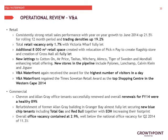On the commercial side or office side, renewals were at 89%. Allan Gray has settled down, and the ex-Allan Gray and Chevron space has been re-let now. We refurbished the old Allan Gray building in Granger Bay, and we've got some pretty good tenants in there now. Total Gas, Red Bull, and EOH. If I'm not mistaken, there's only a couple of hundred square metres left in the old Allan Gray space that still needs to be re-let. The overall office vacancy in the waterfront sitting at 2.9%, well below national average of 11.3%.